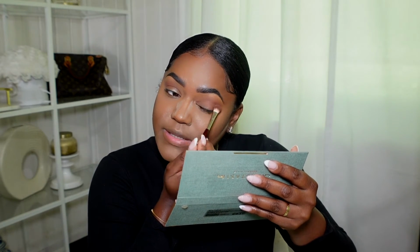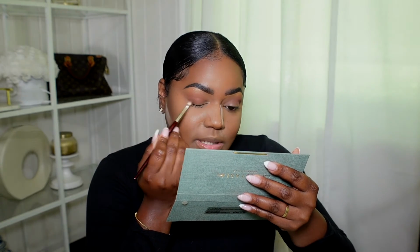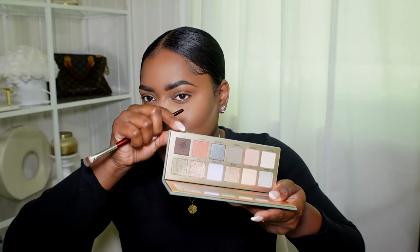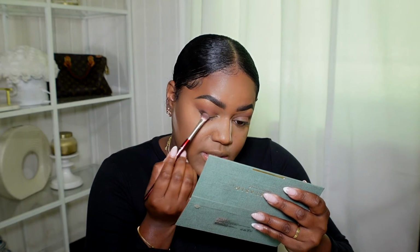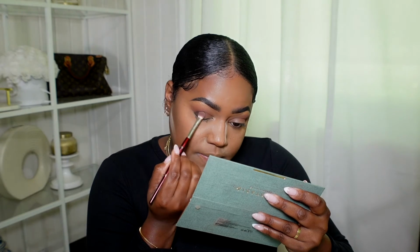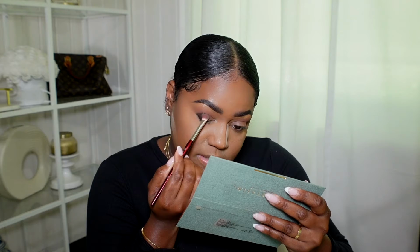This is so pretty. Okay, this color is so pretty in the crease. So I'm just going to leave that in the crease, and then for the eyelid, we're going to take a couple colors to make a gradient. So first we're going to take Muse, which is this color right here. I have used this color on my waterline and I really liked it. So we're going to put it right on the outer portion, right here. I'm going to smoke it a little bit.